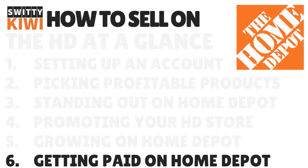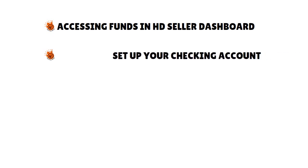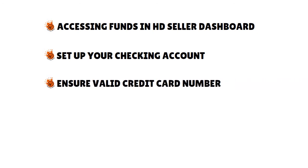And speaking about money, how do you get paid on HomeDepot.com as a seller, not as an affiliate marketer, just as a seller? There are a couple of ways you can do this. So you can actually access funds in the Home Depot seller dashboard. So you can set up your checking account in Seller Central, and remember that you have to have an ACH enabled checking account there. So you need to set up your checking account. You can also ensure that you have a valid credit card number.